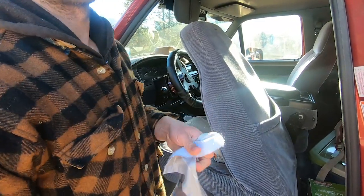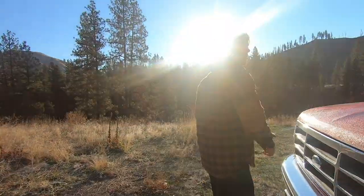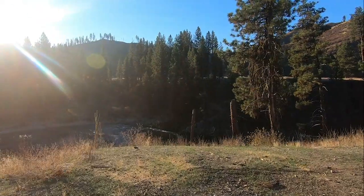So we'll head over to the other side. So right now we're actually in Idaho. It's a pretty cold morning, but I wanted to show you guys. This is the front yard.